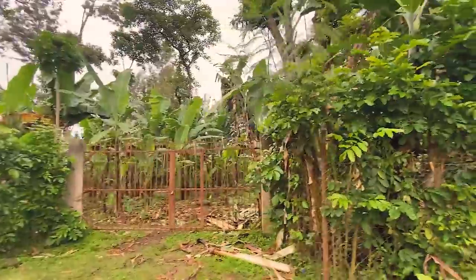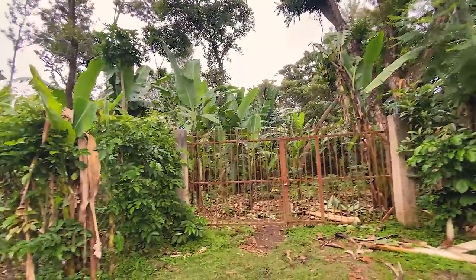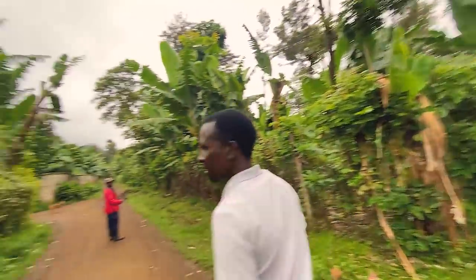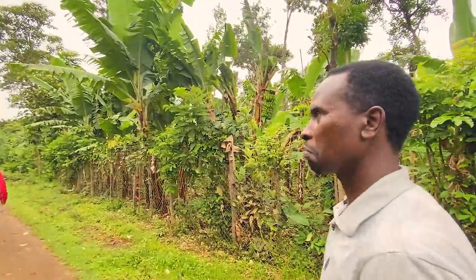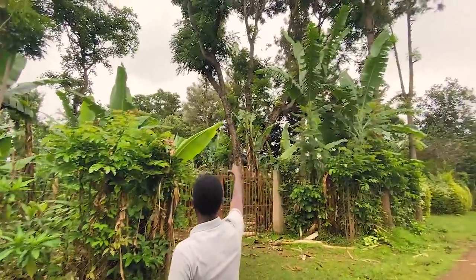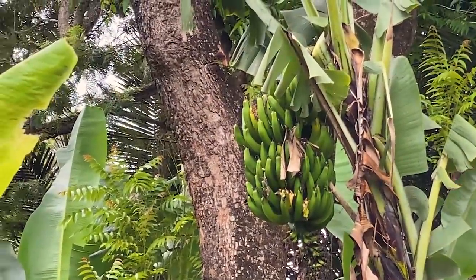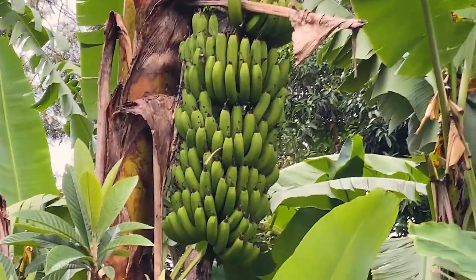Okay, so this looks like a banana plantation. Here we grow a lot of bananas. We have different varieties of bananas, and each one we use differently. We have plantain, like that one over there, which is good for cooking. Also, we have sweet bananas, like this one. We have about four varieties of sweet bananas.